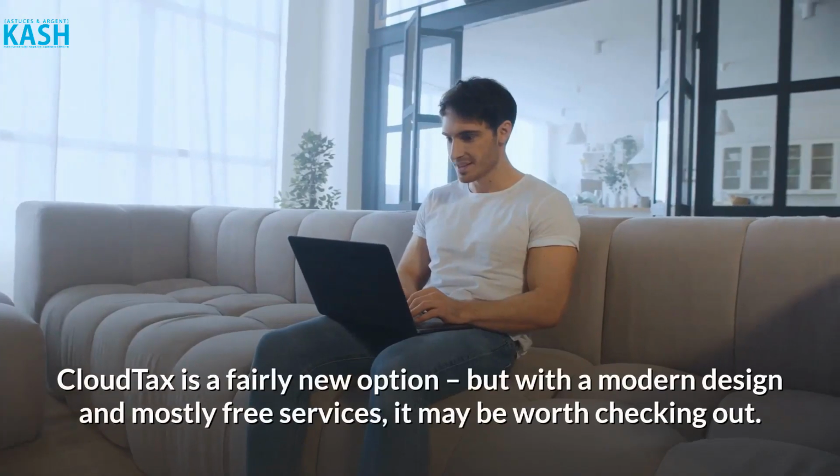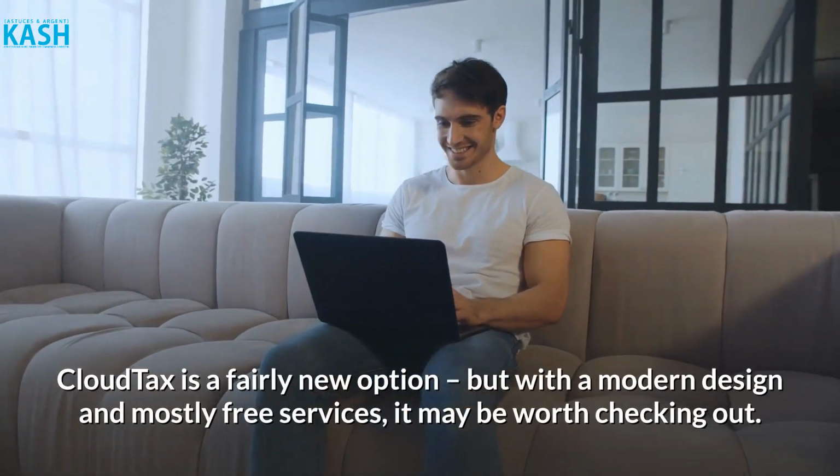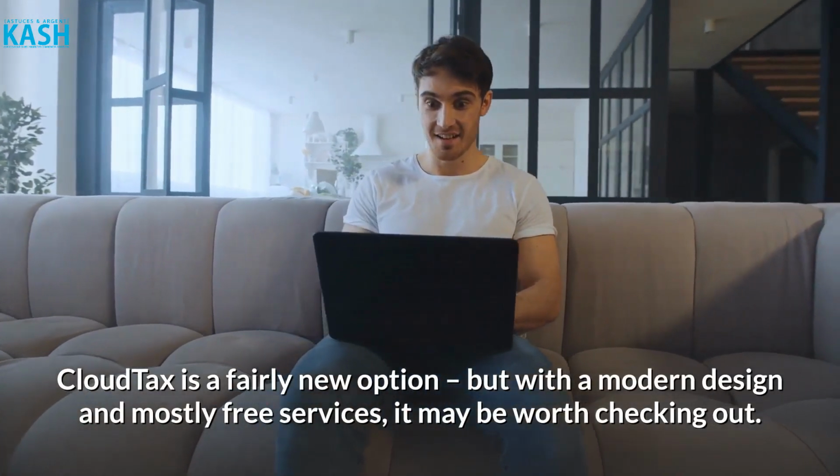CloudTax. CloudTax is a fairly new option, but with a modern design and mostly free services, it may be worth checking out.